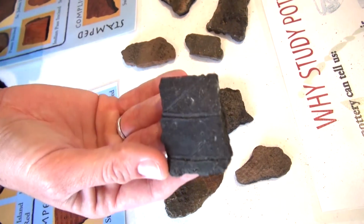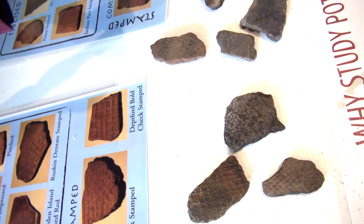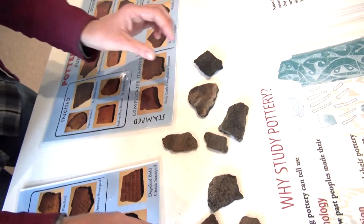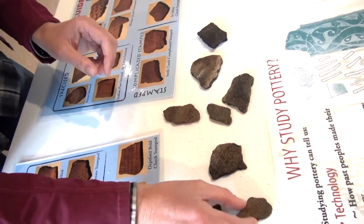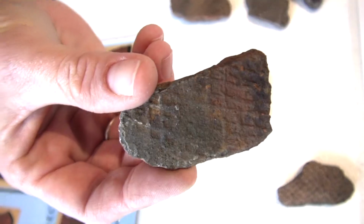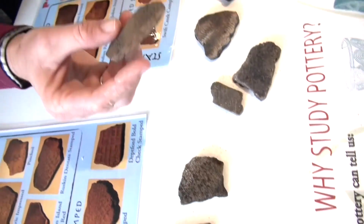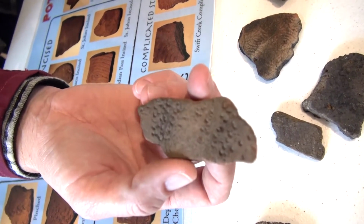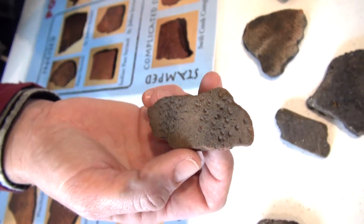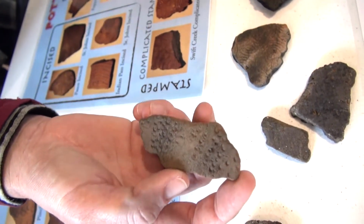This is an incised piece. Incised would be like with a knife or a... Right, or the tip of a shell or a stick, and these are all examples of check stamped pottery, so it would have been maybe with something like this. And here's one that's even a little smaller. That's really pretty. And this one looks like it may have been either punctated or cordage. So punctated would be kind of making depressions in the clay, or the cordage would have been used kind of depressing the cordage into the clay.